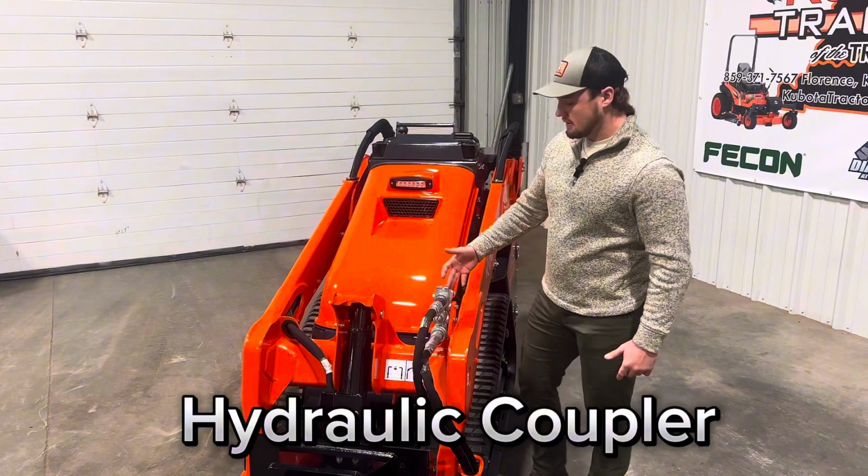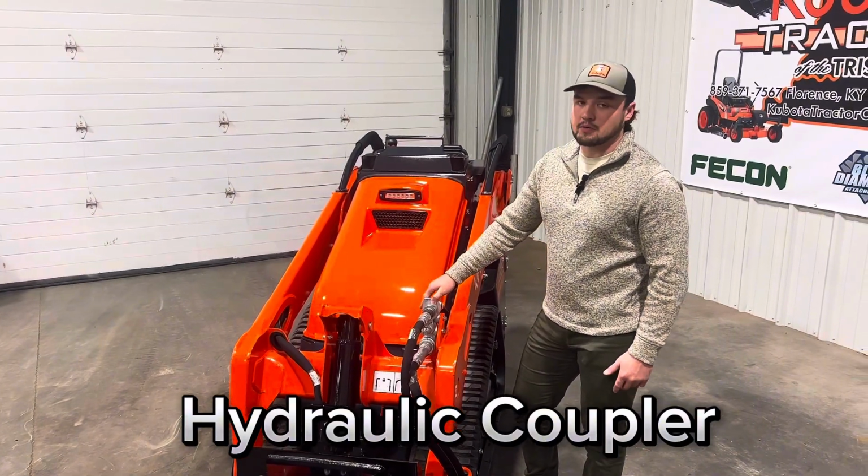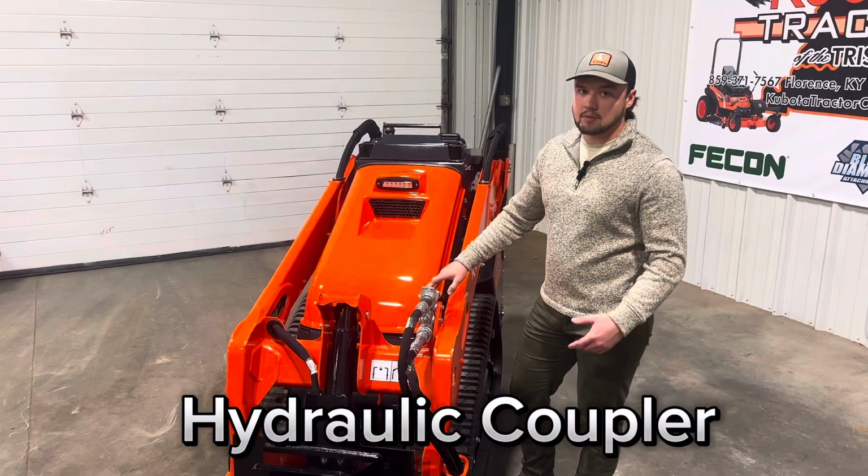Now moving on to the actual hydraulic coupler, they're placed out front in a super convenient spot, so they're super easy to get to and hook up.